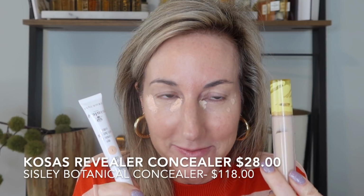So I'm going to put my KOSAS on one side, and I'm just going to put a little bit in the inner socket and then a few dots on the outer. And then I will blend that in. Then we'll use the SISLEY. We can decide which side we like better. There is a big price difference between these two, so the KOSAS is going to be much more affordable, and I find that these last a very long time. This is like $100 concealer, so definitely on the luxe side, but both of them have those great skincare benefits.